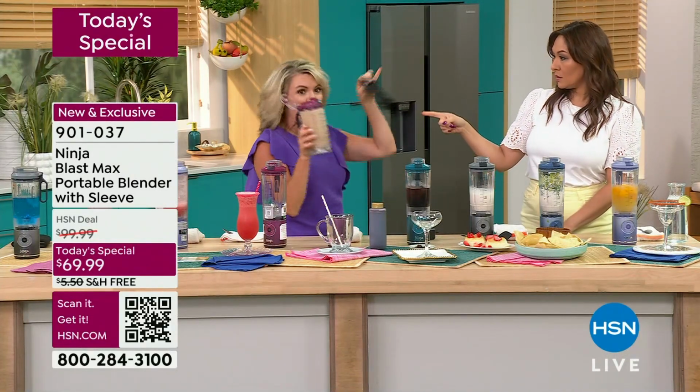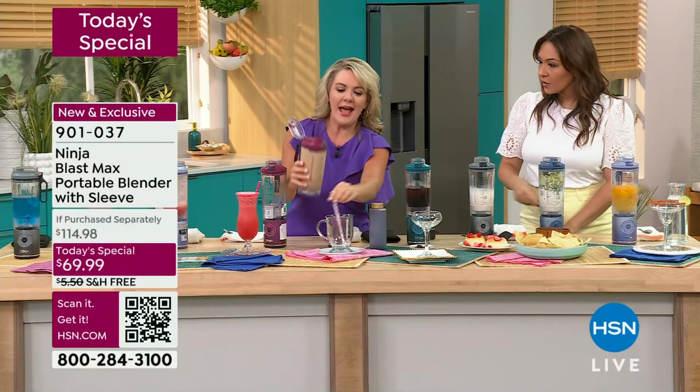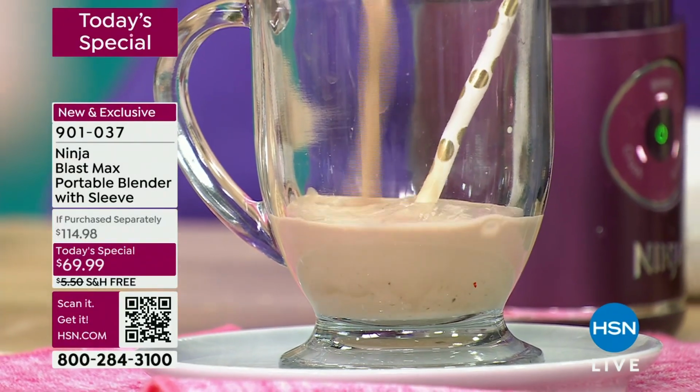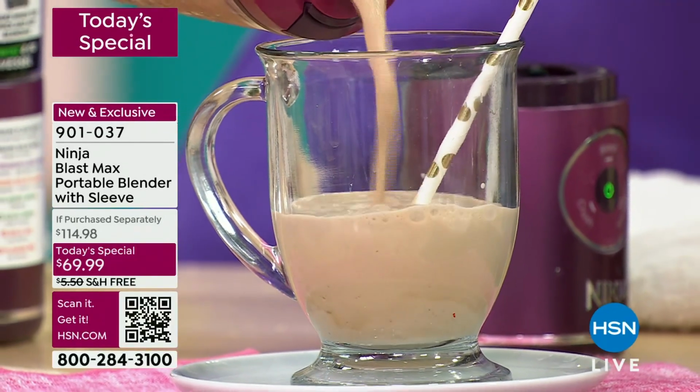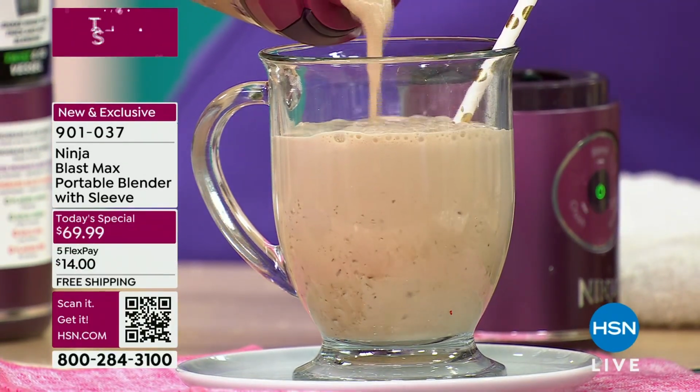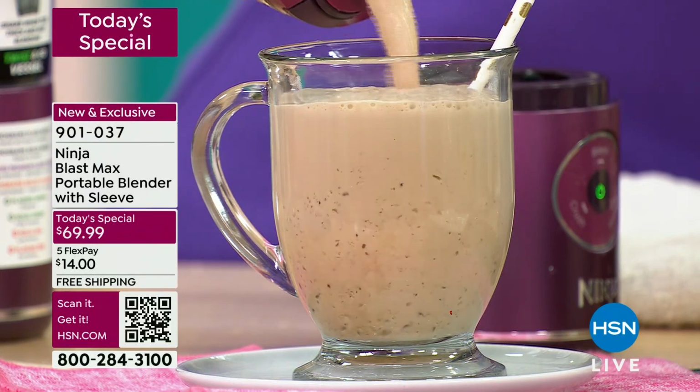It's also got a little window so you can see what's left. How much is left in there? And if you want to be fancy, you pour it right in. Oh, look at the goodness. So how long did I blend that? 10, 15 seconds? Not a single piece of ice, protein powder, chunk of frozen fruit, nothing.